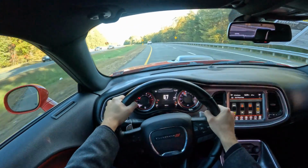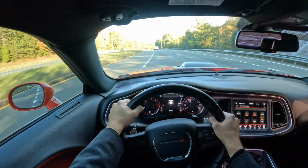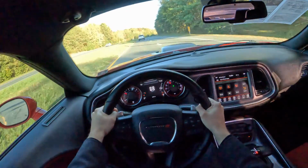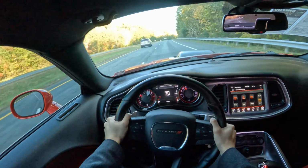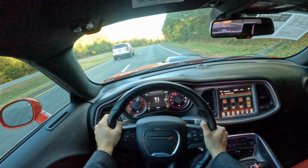There's that rumble, and you want to keep it at a certain RPM range to not hear the vibration and the rumble that the exhaust causes. I feel like if I drive this car for very long, I will get kind of tired of it, like have a headache from all of this constant sound getting pumped into the cabin.